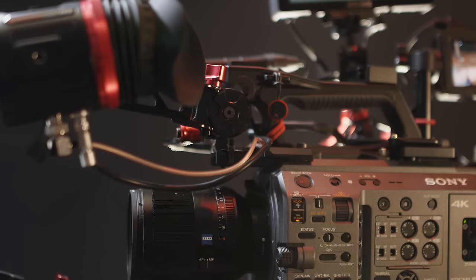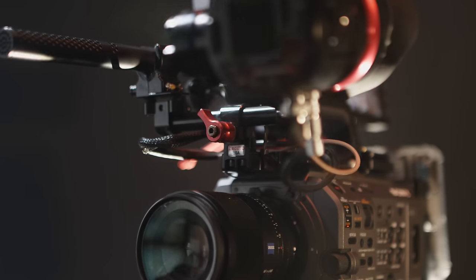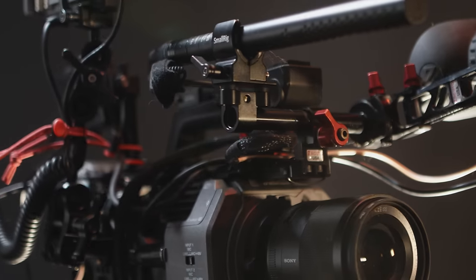What I do not recommend is replacing that top handle. That top handle has the MI shoe, and it has the Zoom Rocker, which I don't use, but the MI shoe I do use. That's two of your inputs on the audio, so don't replace that.